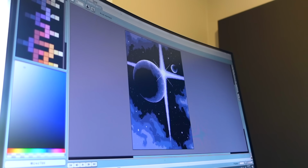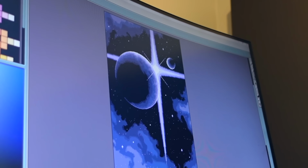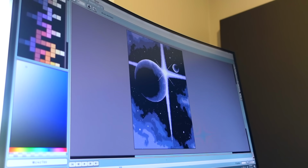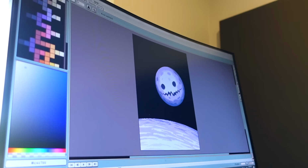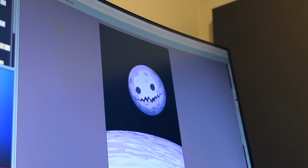I wanted to make this kind of a two-sided art piece. So we have the pretty cool, shiny side on the front, and then on the back, we have the spooky side. I love it. I think it's pretty good. Took a lot of inspiration from a lot of things. So people who know, you'll know.